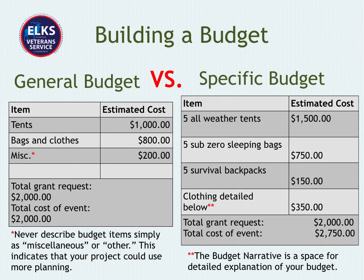Building a budget. A lodge proposing the project of assembling survival supply packs for veterans experiencing homelessness can show their budget in 2 very different ways. On the left, we have a general budget. There's only a few lines here to describe the purchases for the project. Try not to combine too many items on one line. Here you can see bags and clothes. Well, this project includes sleeping bags and backpacks, and that's all combined on one line. You don't want to do that.